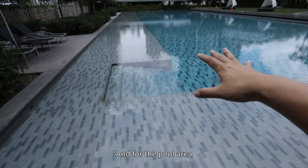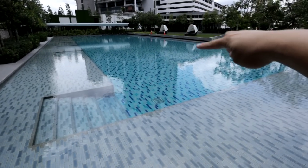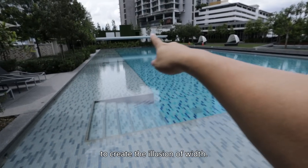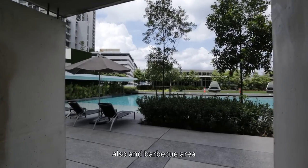And for the pool area, you can see there's different levels and there are steps into the lap area. So the lap area is still nicely confined, and this is a very good way to create the illusion of width. And you have seatings and landscape area next to the swimming pool, also a barbecue area.